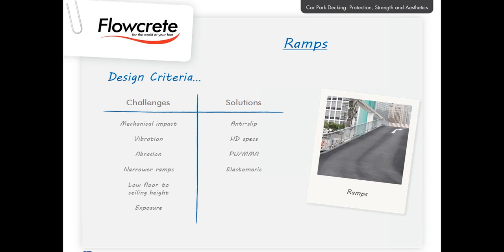On to intermediate decks. What are the challenges? Well, intermediate decks for multi-storey car parks are likely to be exposed to the lowest levels of thermal movement and UV radiation. They're likely to witness the most traffic abuse, as vehicles consistently use the intermediate decks to enter and exit the structure.